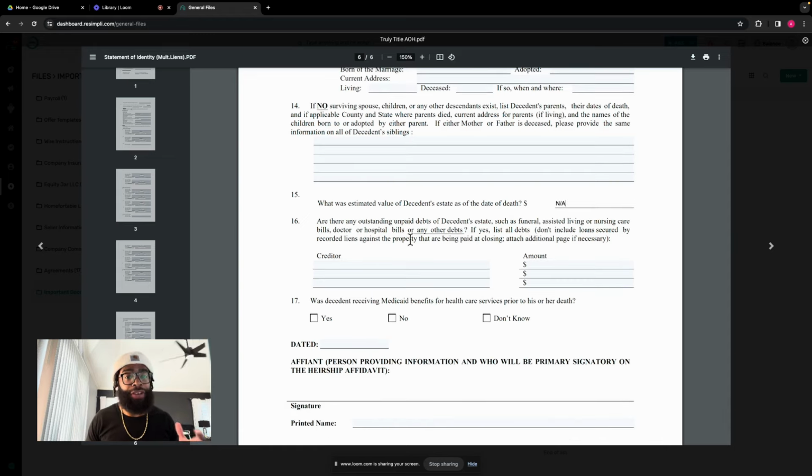16, are there any outstanding unpaid debts of the decedent's estate, such as funeral, assisted living, or nursing care bills, doctor or hospital bills, or any other debts? If yes, list all debts. Don't include loans secured by recorded liens against the property that are being paid at closing. Attach additional pages if necessary.